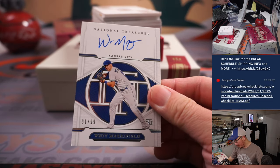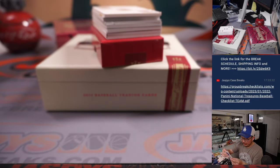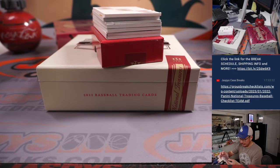We got Cool Whit Merrifield. Cool Whit. 91/99. Royals, Chad with the Royals.